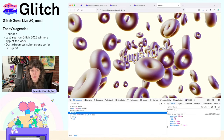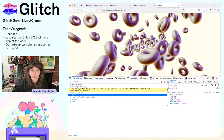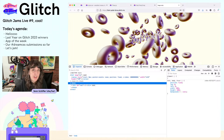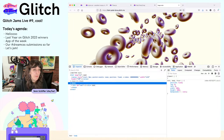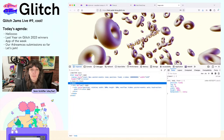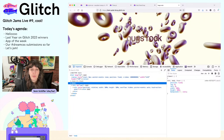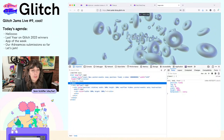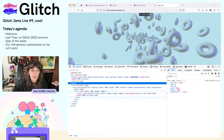But their DevTools are fairly similar. When I first got into web development, there was no such thing as developer tools, and then a thing called Firebug came along. So yeah, anyway, on Bugs Rock here, you see a lot of things, but if you look at the code, there's not much. And that's because for 3D, you're dealing with a canvas.